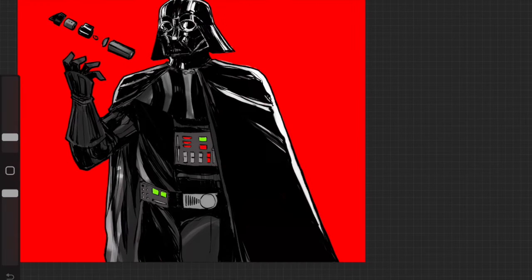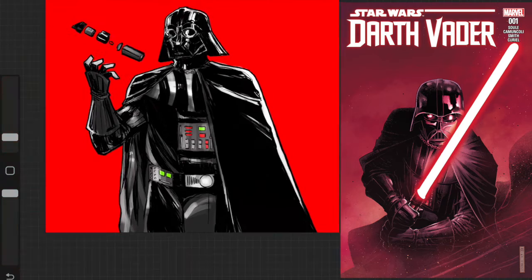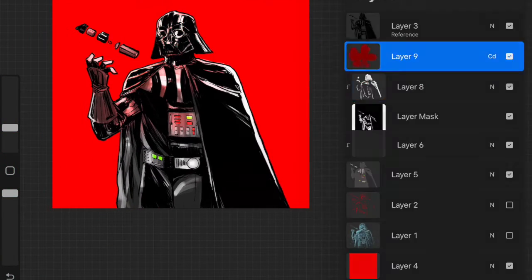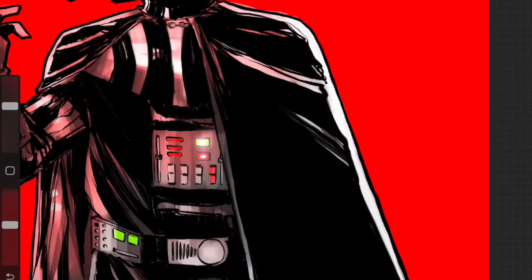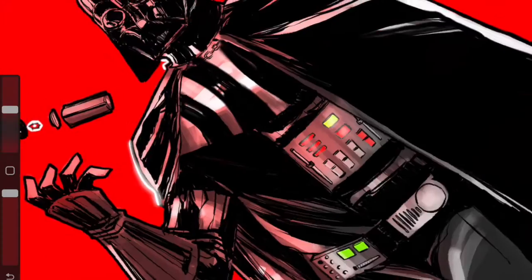You can find this in the Darth Vader Marvel Comics series from 2017. I would highly recommend giving it a read. There's beautiful artwork and I think a really great story, and it shows us a lot of the origins of what the first few years of Vader were like.